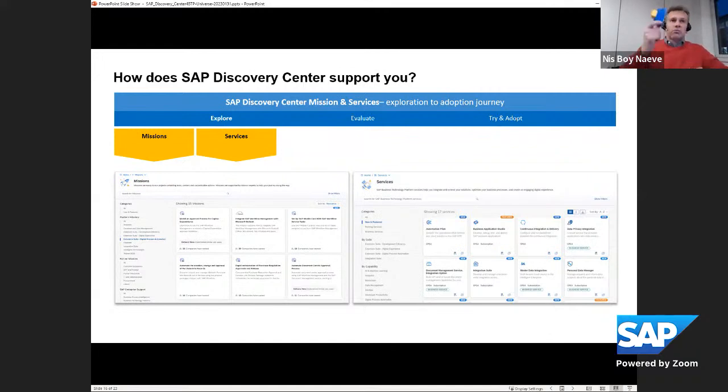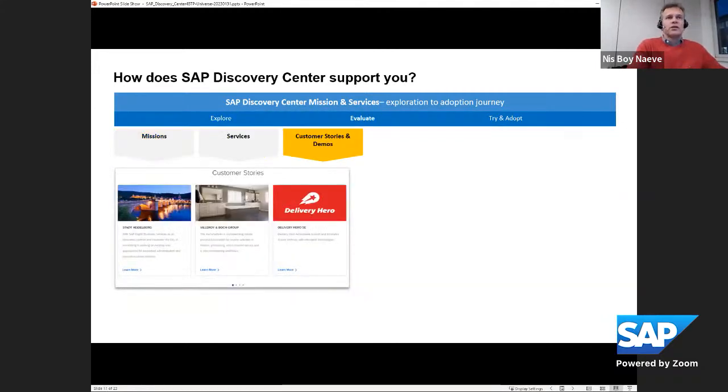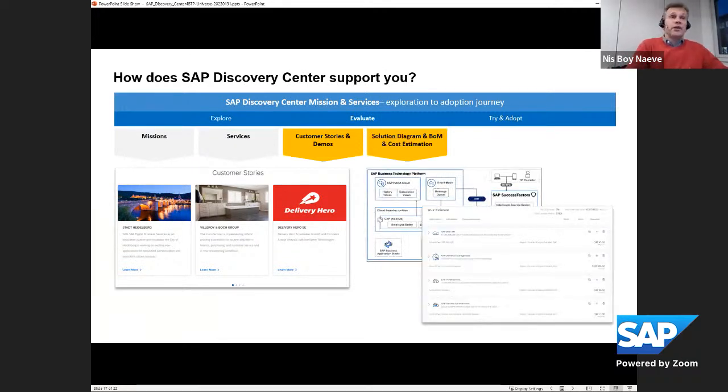And then we have, remember the Lego brick guys here, on the service side, the service catalog with all the technical information available in one point, also relating back to use case examples which can be built with that specific service. Further information can also be found through the customer stories for some of the missions, and in the services you see demo videos or direct links to demo capabilities. And we also have, of course, very powerful solution diagrams. There we will probably have some news for you throughout the year.